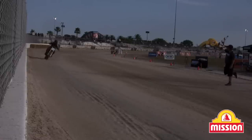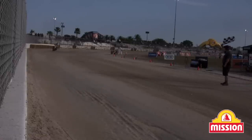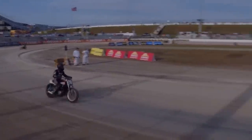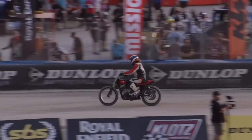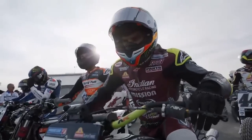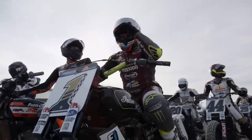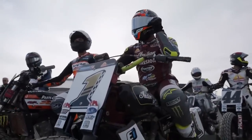Absolutely. You're going to see a lot of bar banging here tonight as the checkered flag waves. Cale King still number one with the Hooligans, 19.217. And getting ready to bring out the Mission Super Twins. There's the man with the number one, Jared Mees, getting ready to go. Pryor right next to him.